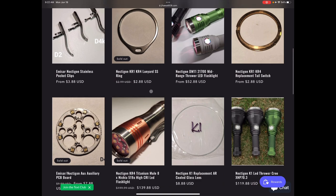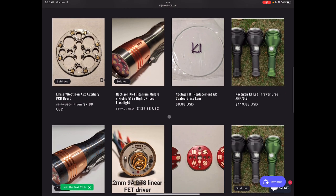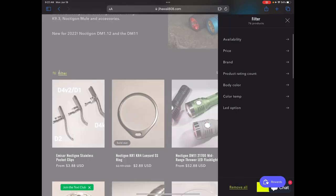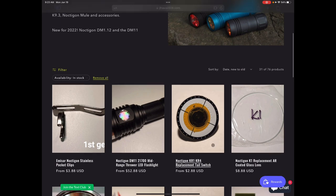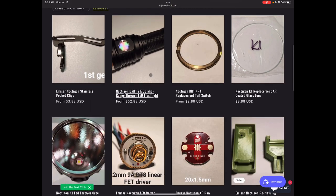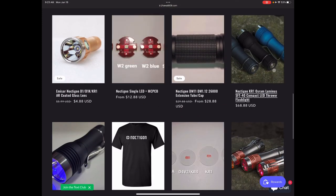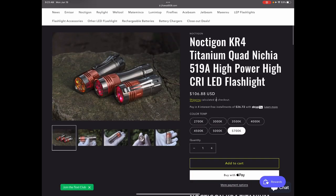So is Noctigon. Noctigon's probably a little bit more known. At least, I knew about Noctigon before I knew about MSR, back when I was first learning. Noctigon DM11. That's a thrower. What do we got? KR1. Oh, these are nice. KR4. All the different sizes.